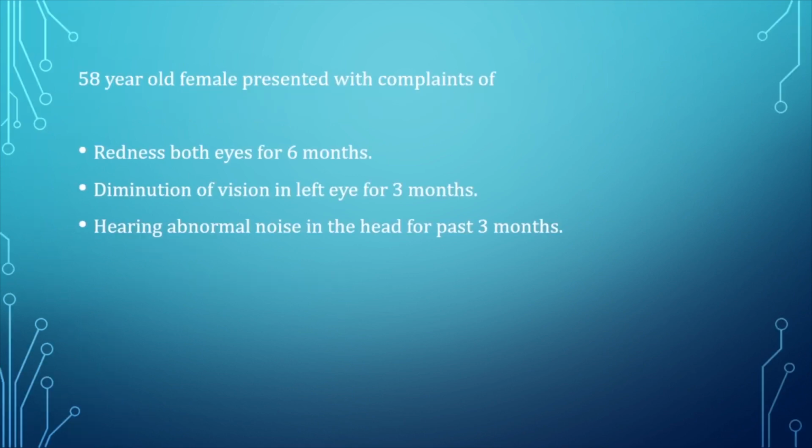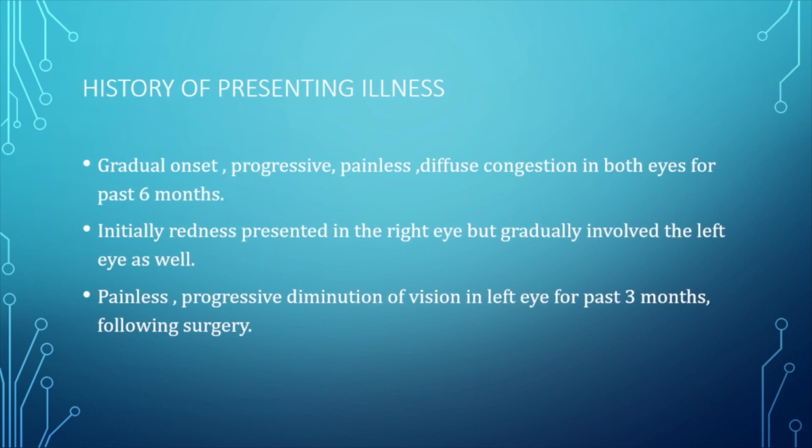So, a 58-year-old female presented to us with the complaints of redness in both eyes for the past 6 months, diminution of vision in the left eye for the past 3 months, and hearing abnormal noises in the head for the past 3 months. History of presenting illness.